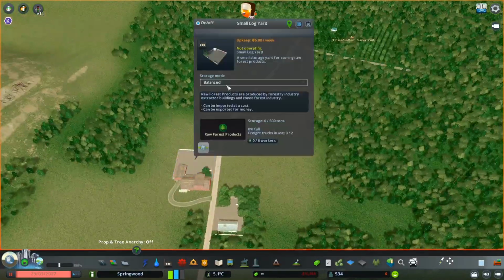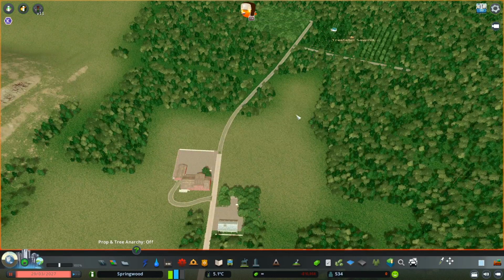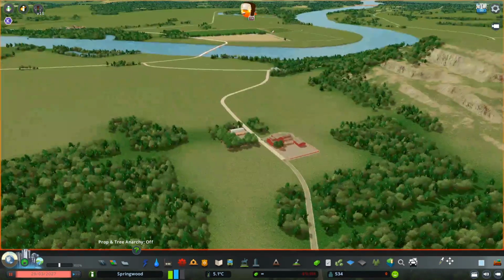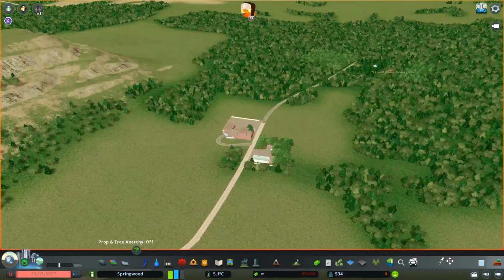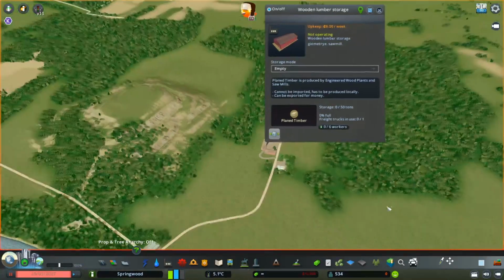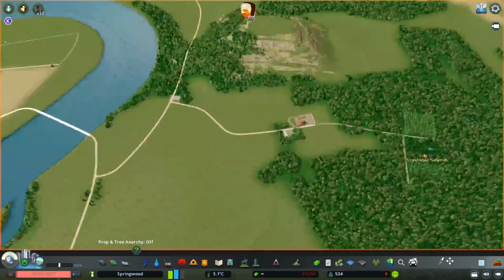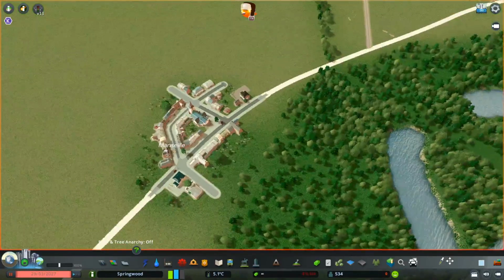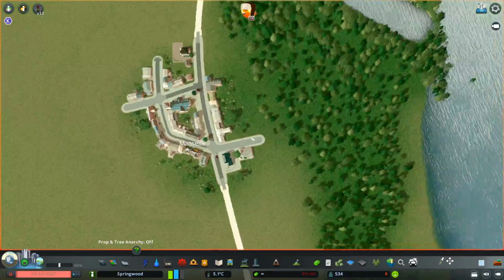No, I think that's nice. This can be balanced because it's storing, and this one should be at empty because I don't have anything to do with plain timber. Don't need it at all. Then the next step will be expanding Marseille.